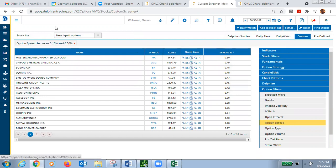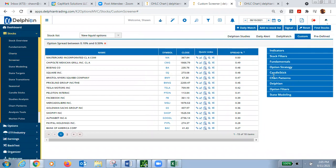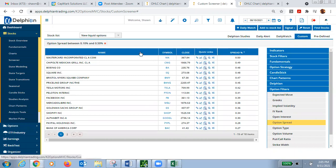Yep, sure. So go to custom. You're going to go into your stocks, then into screener, and then into custom. Under custom, you'll have this list over here on the right-hand side. You can select option filters and then option spread. So how do I save it as a new stock list? Oh, this one as a new stock list.